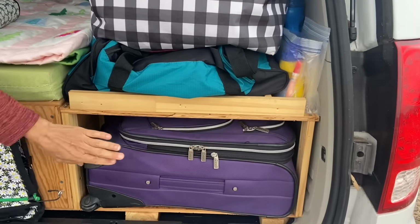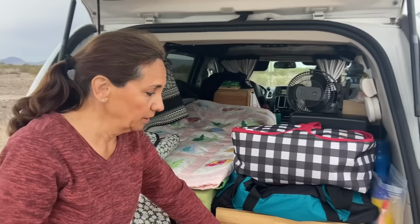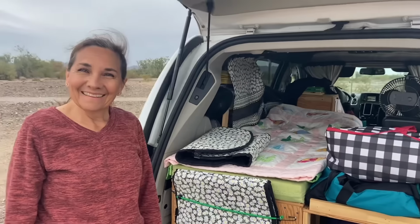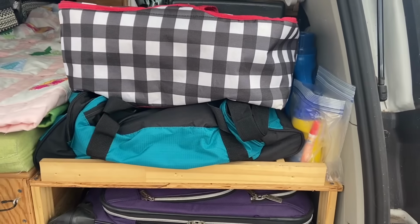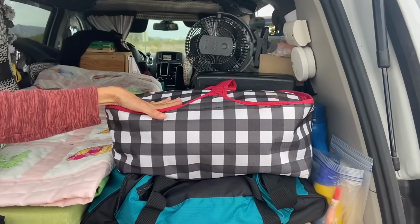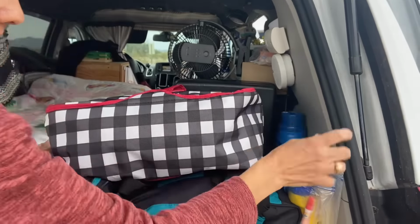This here is a suitcase when I visit family. Pull out the clothes I need, put them in here, and I'm rolling on wheels into their house. It goes with me. This right here is my fitness bag when I go to Planet Fitness, Anytime Fitness, wherever I like to go. This is my dirty clothes bag. I can just grab my dirty laundry and go.